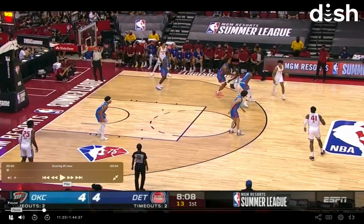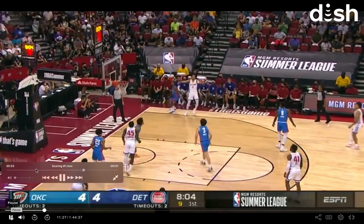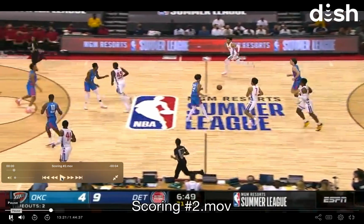So when looking at Cade Cunningham and a few areas of him looking to score the basketball, I wanted to start with his shooting, and I thought he really showcased his ability to shoot the ball early in the game. Obviously, here just straight catch and shoot off the ball, looks good. Catches right into it, looks really smooth.